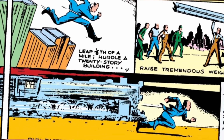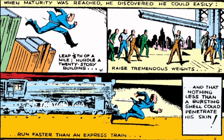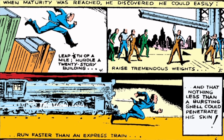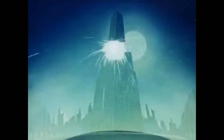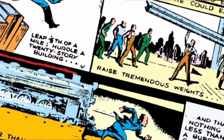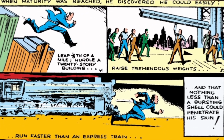The original powers of Superman were enhanced strength, he could leap 1/8 of a mile, or hurdle a 20-story building, run faster than an express train, which is where we get the original cartoon. Faster than a speeding bullet, more powerful than a locomotive, able to leap tall buildings at a single bound. The infant of Krypton is now the Man of Steel, Superman! And to top it off, his skin is practically impenetrable. Here is where they try and use science to justify his powers.